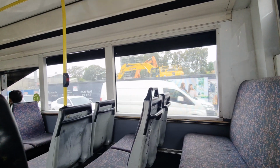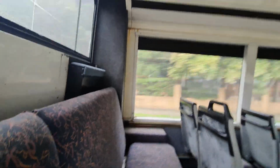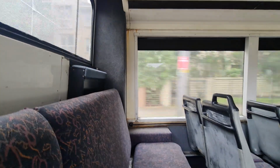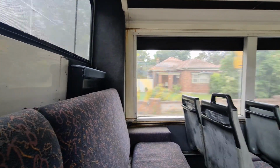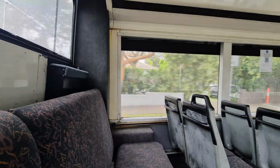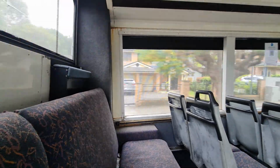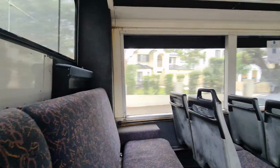I will admit though, spending a bit more time on board, I began to notice a few signs that maybe these B10Ls aren't holding up as well as I first thought. Some of the seat backs are looking worse for wear, and there's just a hint of rust around the rear window. It wasn't unsettling, but it kind of indicated to me that this bus's days may be numbered.